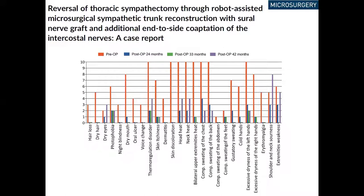This is a 59-year-old woman. She received endoscopic thoracic sympathectomy around 20 years ago and was complicated with severe compensatory sweating. We performed the first robotic sympathetic trunk reconstruction for her in 2017. The chart showed the scoring of symptoms followed up till post-op 42 months. We can see that most of the symptoms had significant improvement after 1 year without recurrence.